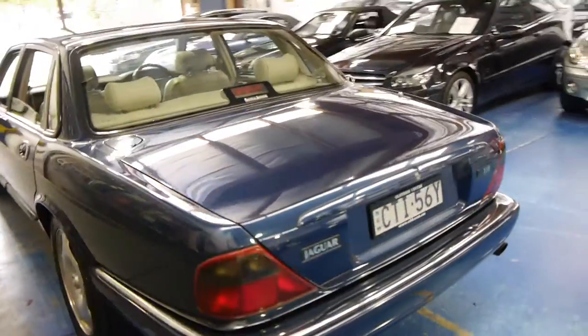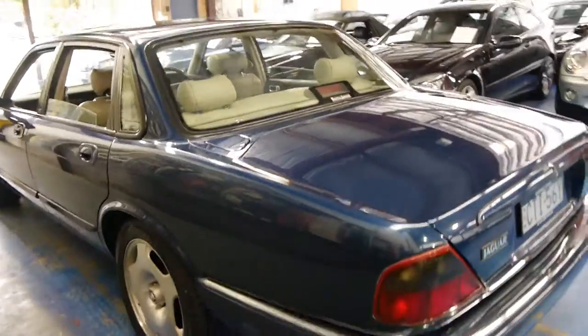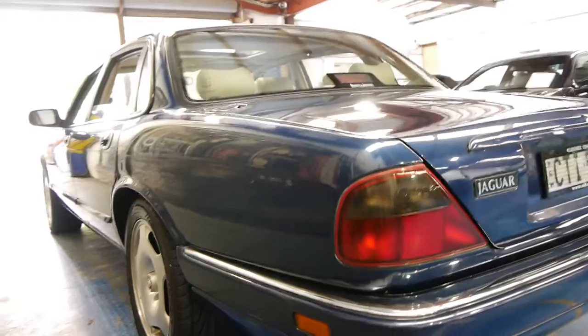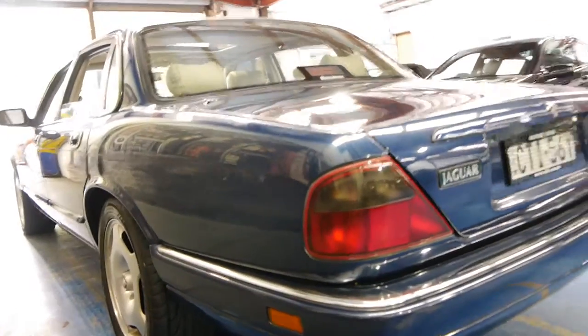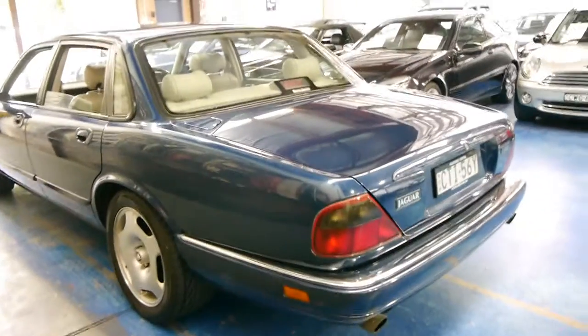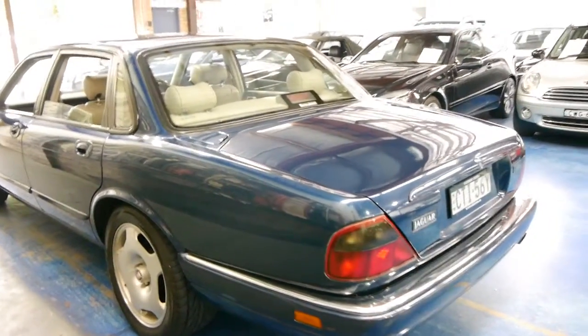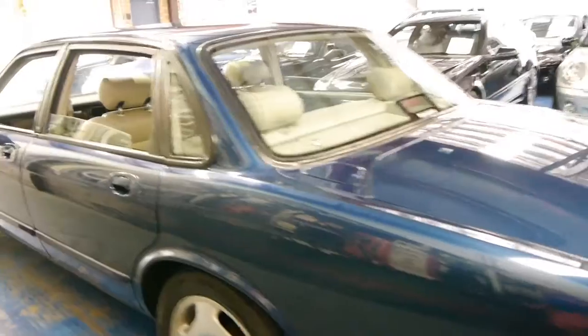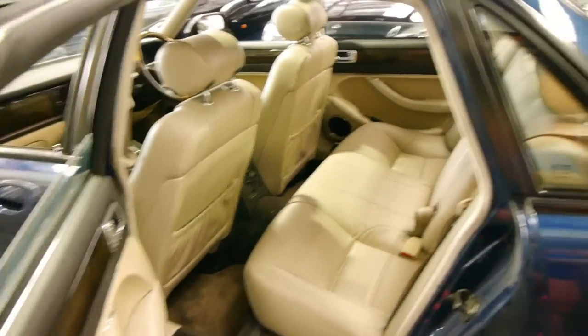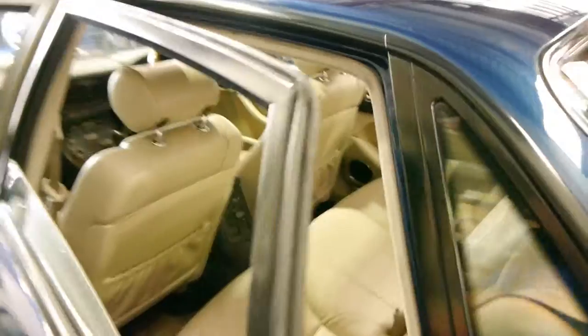This car looks like it's been garaged. You can see the paintwork is in absolutely incredible condition. Looking down the side, it seems to be gun barrel straight. It is a car which looks like it's had the same owner for at least the last 10 years. And I have driven it and it drives absolutely beautifully. One of the best things about these old supercharged 6-cylinder Jaguars, you can really hear the engine, you can hear the supercharger, and it really is a great experience.